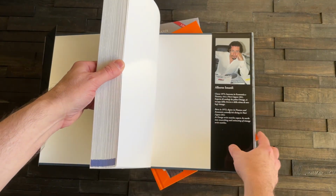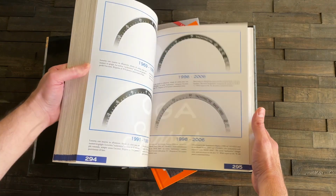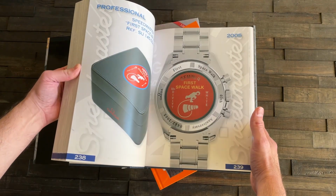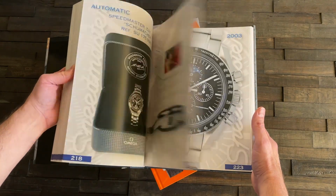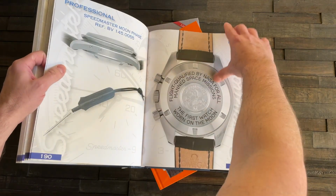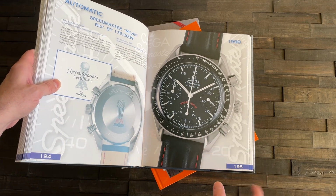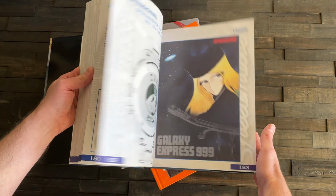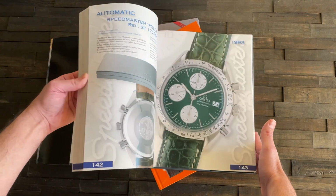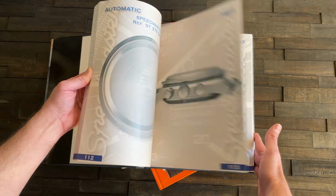There's our boy right there, Alberto. And this guy loves him some Omega, so automatically I'm a fan. Oh, look at all those beautiful, huge photos. Love it, love it, love it. Oh, wait a minute. I saw a familiar face. Oh, the one that got away. AC Milan, I'm coming for you. Ooh. Got a bunch of cool Speedies up in here. Look at these huge photos. This is the type of photography you need if you're going hunting, specifically on a vintage piece.